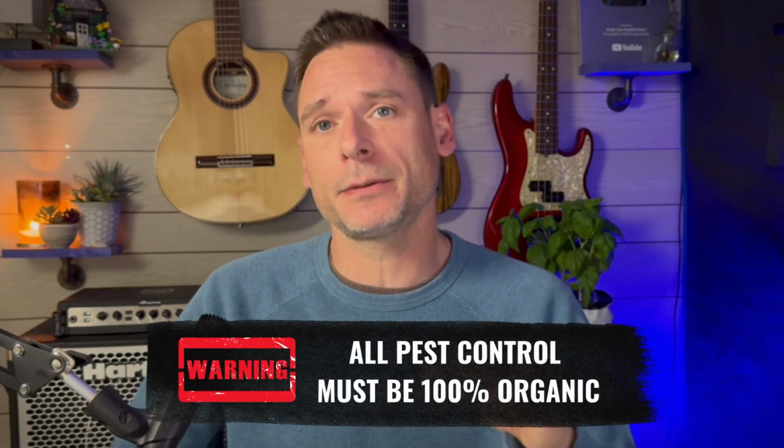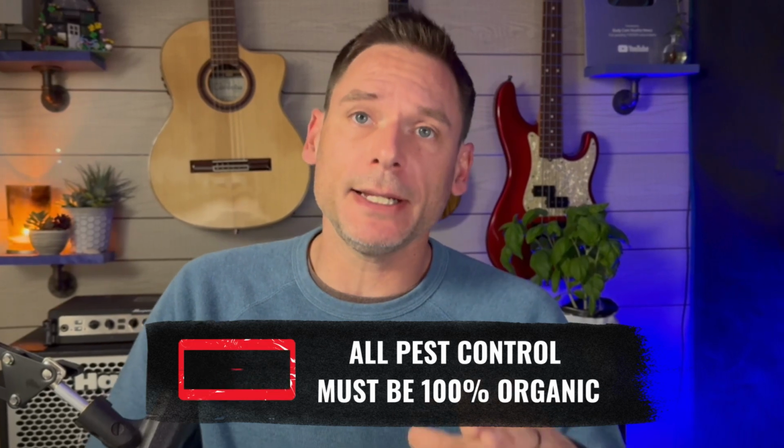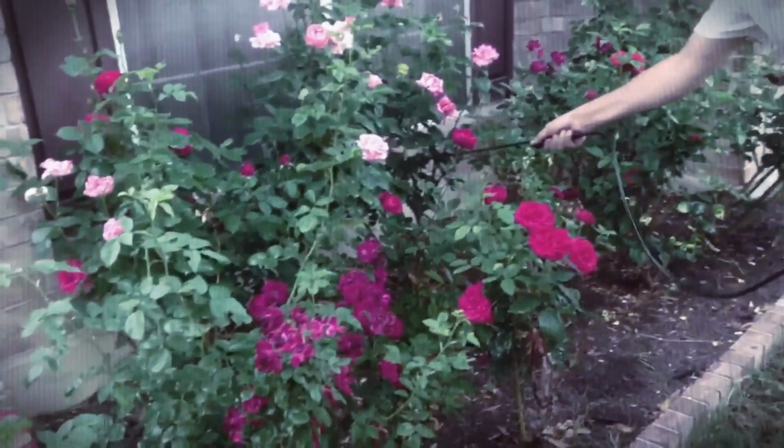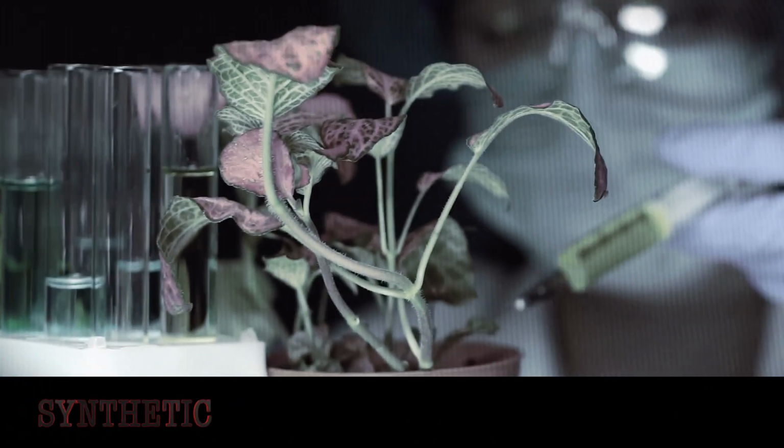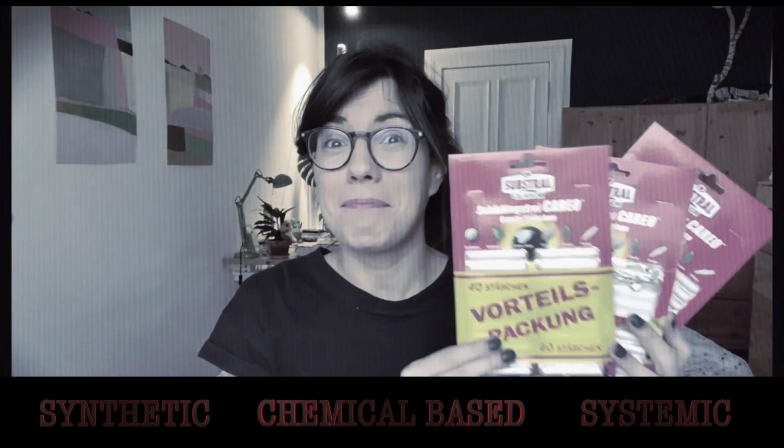First and foremost, we want to give a quick warning to all growers of smokable or edible plants. All forms of pest control management need to be 100% organic. The pest control methods used for ornamental plants are not the same as edible plants. The synthetic, chemical-based, systemic pesticides and herbicides used in ornamental farming should never go anywhere near your garden.